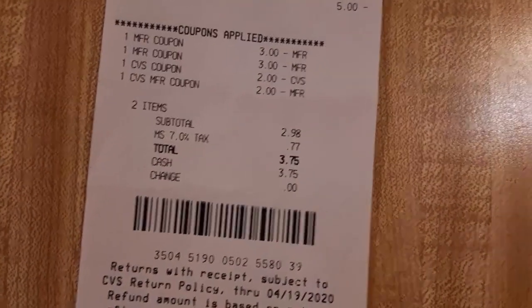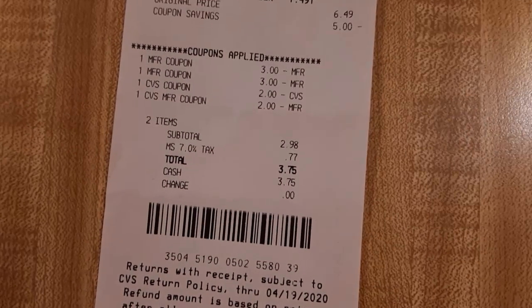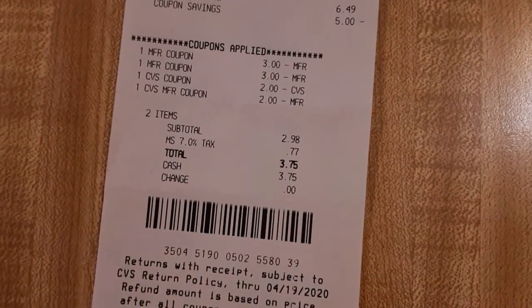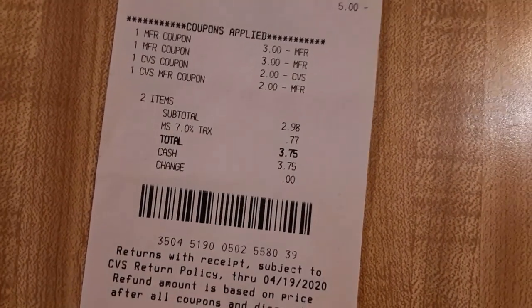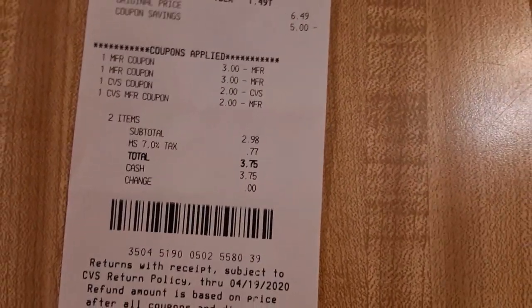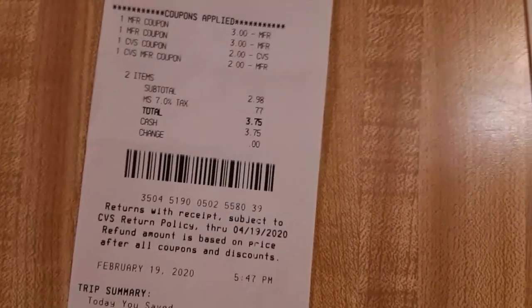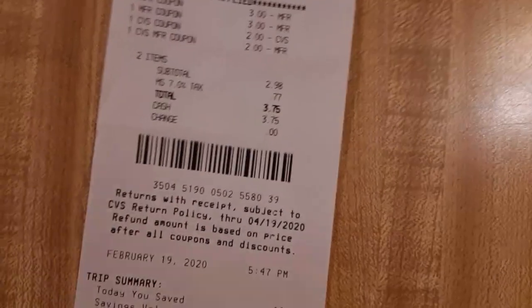Ended up paying $3.75 out of pocket. So I took the $2.89 from the previous transaction and then had to add in $1, well, almost another $1, in order to make it come out. And if that had been it, I would have lost money because of that $3 CRT that didn't get reapplied. I would have lost $1, I believe.